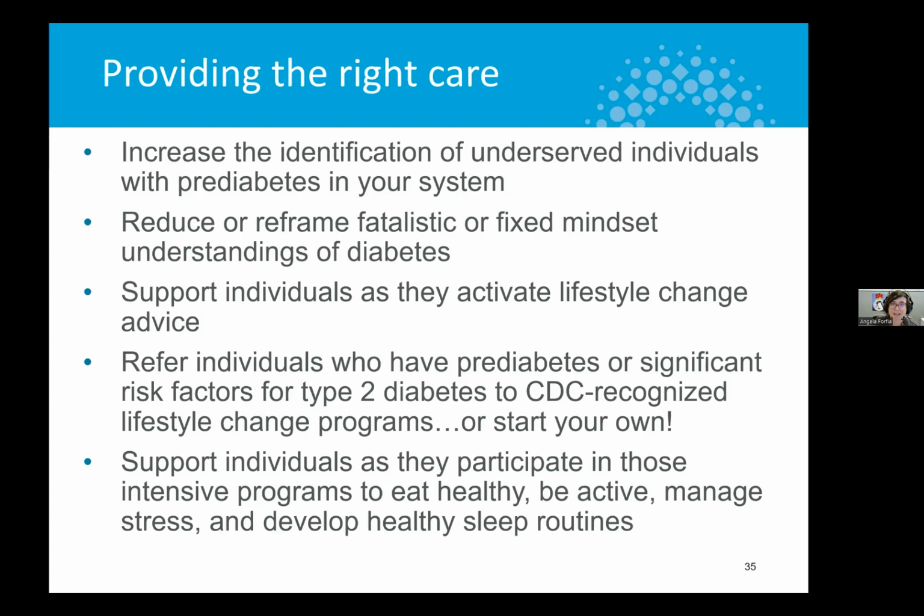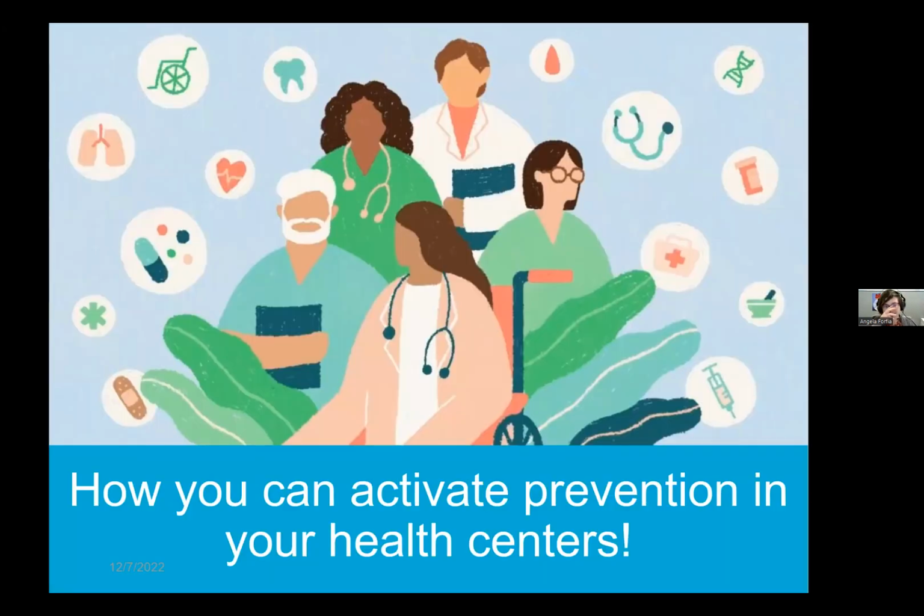We have some folks in the chat box who say, I started my own program. I've been doing it for 5 years. But maybe you're not ready for that. Maybe that makes you a little anxious. There are programs that are available out in your community. And even if you send them out, in your medical neighborhood, to one of those programs, they're going to come back to you for primary care. So you're going to have a chance to support these individuals moving forward as they're changing their eating habits, changing their activity habits, managing stress, developing healthier sleep hygiene, as they say these days.